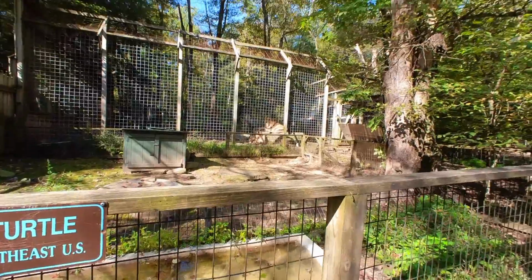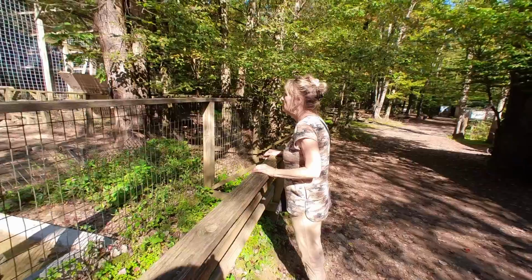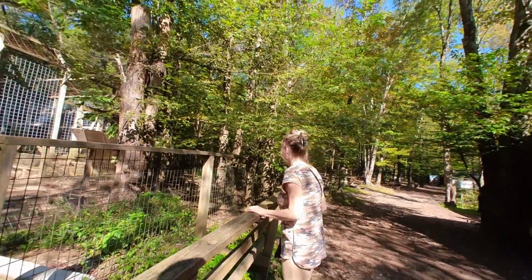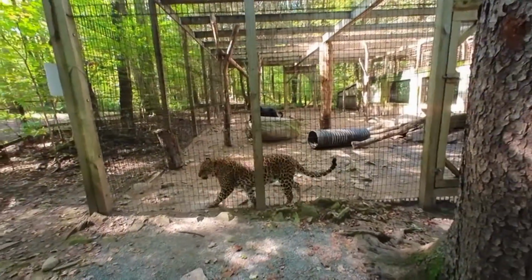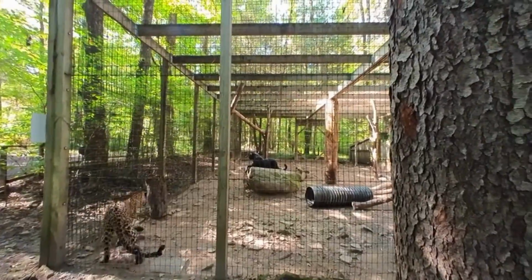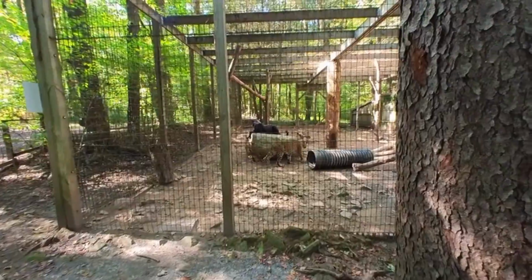But look at the lions. Look at that lion. And look at that lion. Okay, we have a panther and a leopard. See the panther over there and the leopard here. And they're both males.